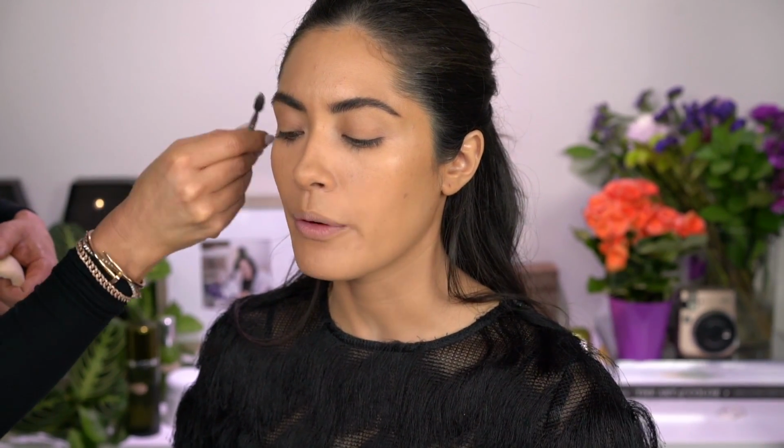Ooh, look at that brow. I can never get my brows to look this good with those chiseled brow pencils, like the ones that have that angled kind of point. These look so good. So I'm gonna put a little bronzer.